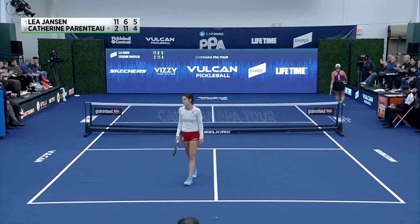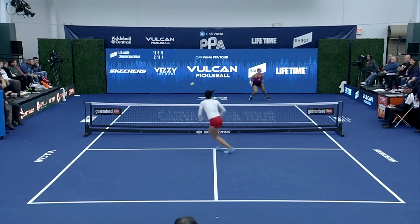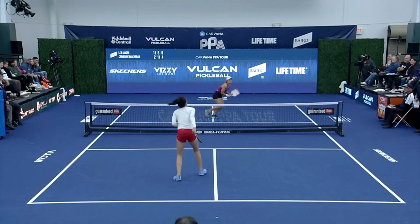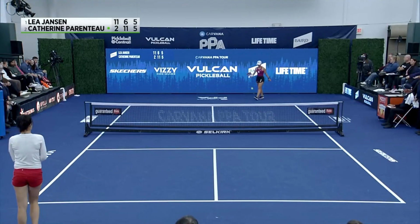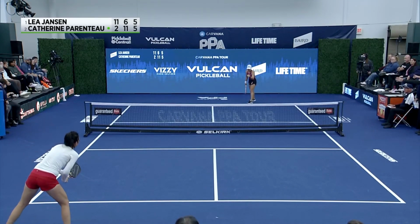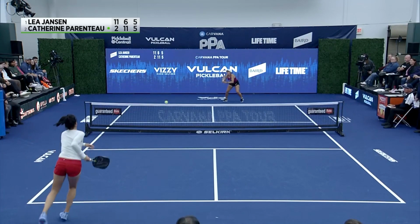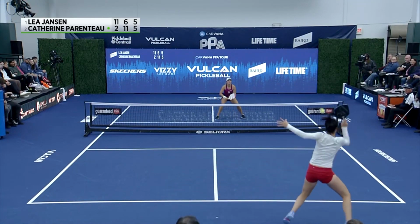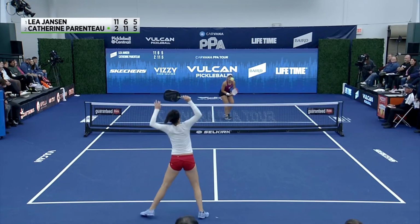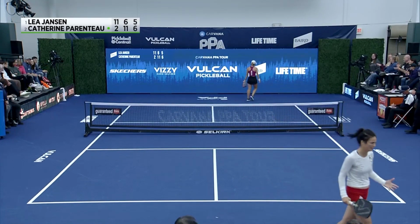Point. Catherine Parenteau forces the elongated rally right here. Look at this effort from her. Nearly slips there. Just an absolutely physical point, and she's 5-5. Able to take it. And could she possibly switch with the lead? Point. And Catherine Parenteau finds the 6.